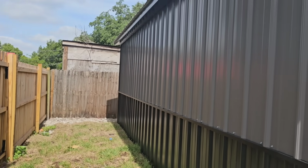But the building looks so good. There's no dents. That was something I was super concerned about, that there was gonna be dents or something, and there's not. Like I said, they did a killer job.